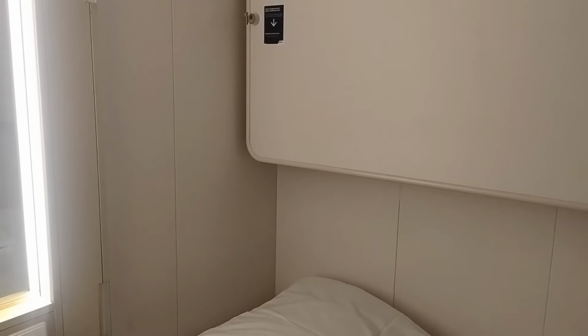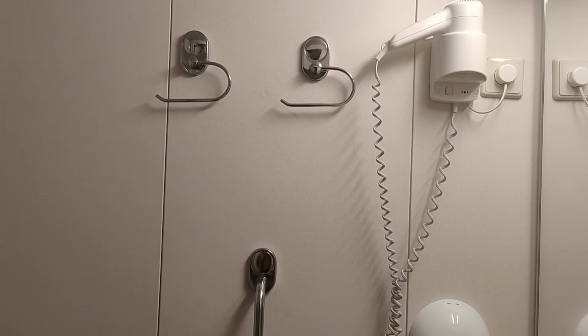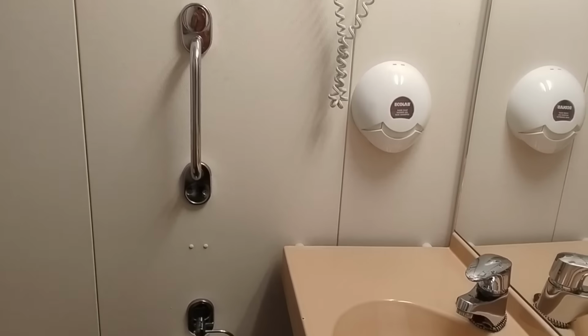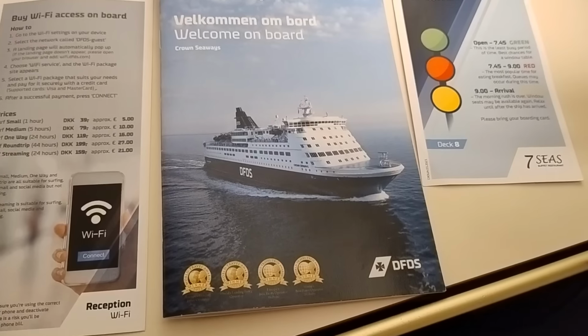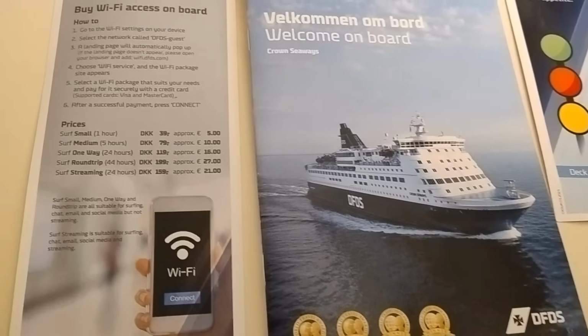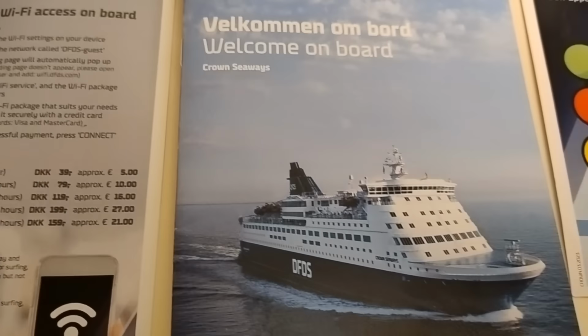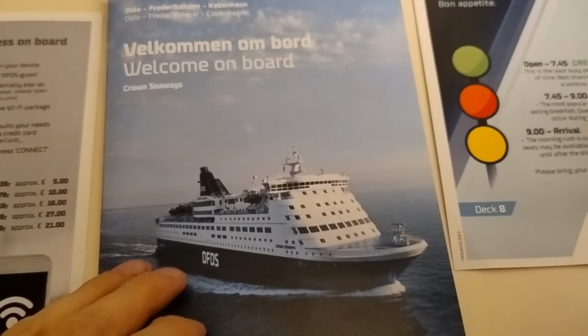It was then time to enter my cabin, which made for a very comfortable night's sleep. I could leave my bag here for the voyage. There was a large-sized shower and wash basin, and this handy information brochure on the ship's amenities. Wi-Fi was not cheap, however, as listed here, and is the only way to get data on board.